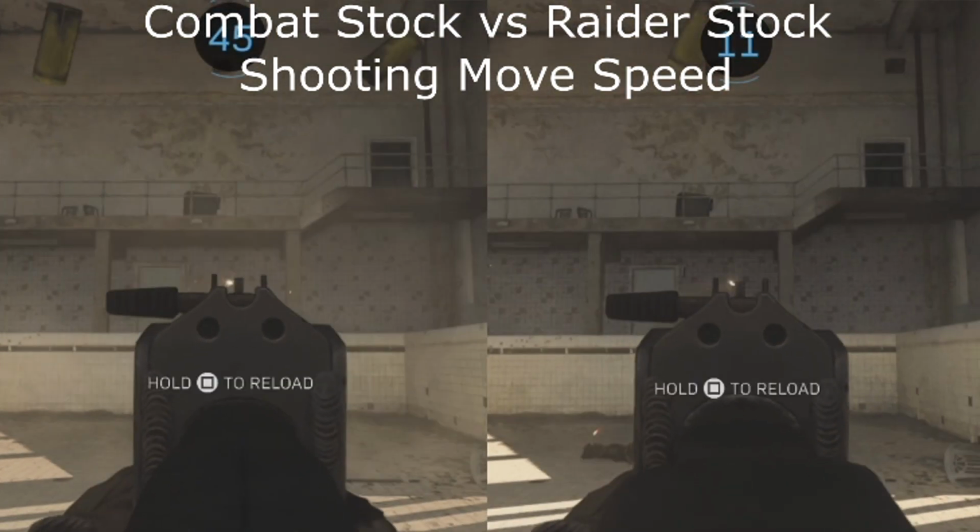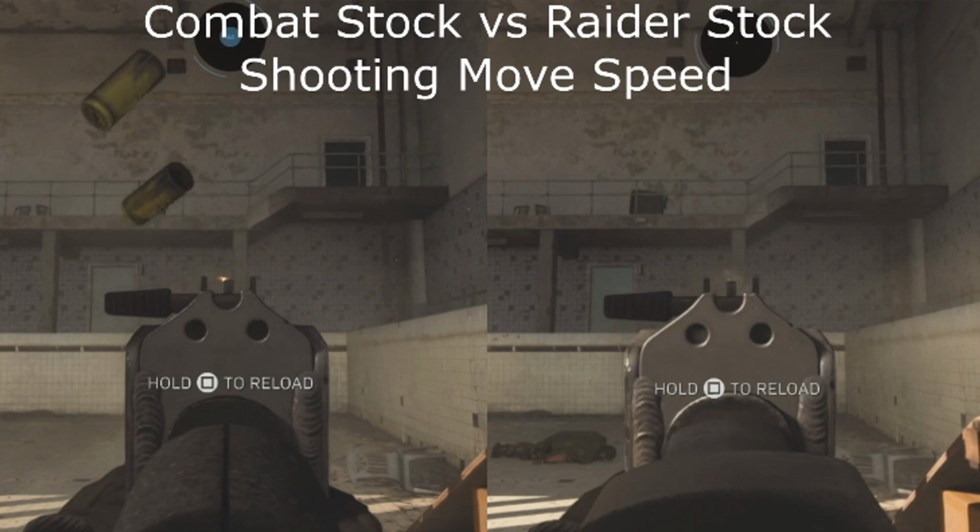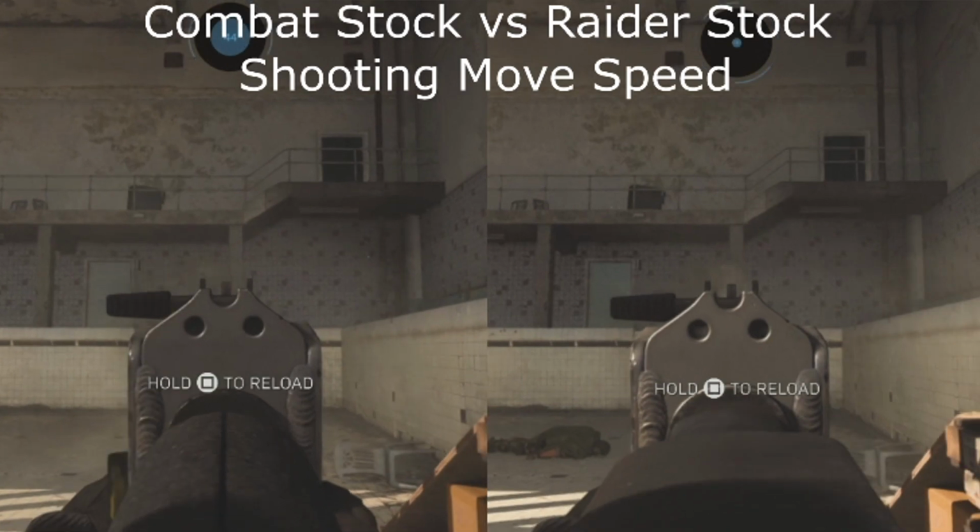And you guys will see, just to make it really short, simple, and easy, once you get all the way to the very end, all 53 bullets shot, you guys can see they both pretty much end up stop shooting, and they're both at almost the exact same point. The raider stock is probably like 1 or 2% faster. So when you basically go through and compare all that stuff, the shooting move speed actually has zero effect in the comparison of the combat versus the raider stock to determine which is actually the best.